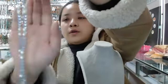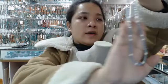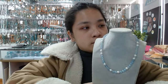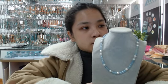If you are satisfied with this necklace, you can communicate with us, okay? And I show you the detail now, maybe you will be satisfied with it. Okay, friends, that is this one. Okay, that is this one I have shown you, this necklace.